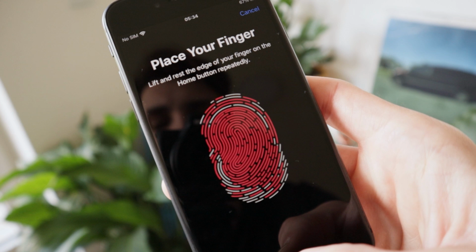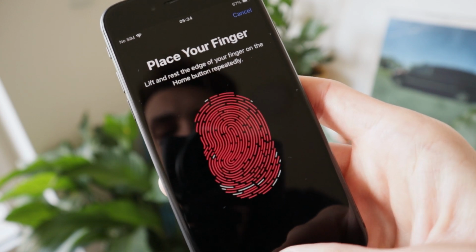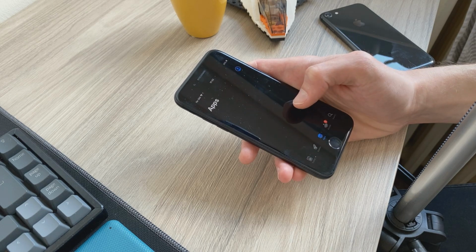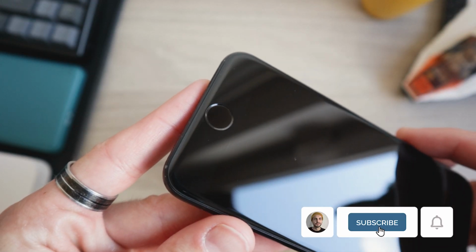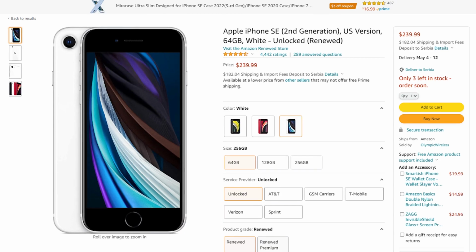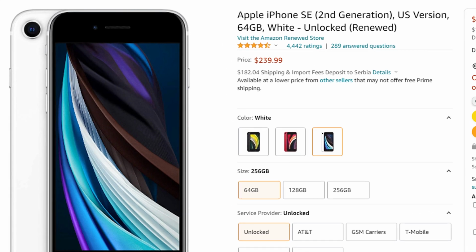So like I said, it really depends on you. It's not the best out there, but it's really fast, it's reliable, it has a really nice camera, and it's small, compact, and it has Touch ID. So if that's something that you're looking for in a phone, for $240, it's definitely a steal in my opinion.